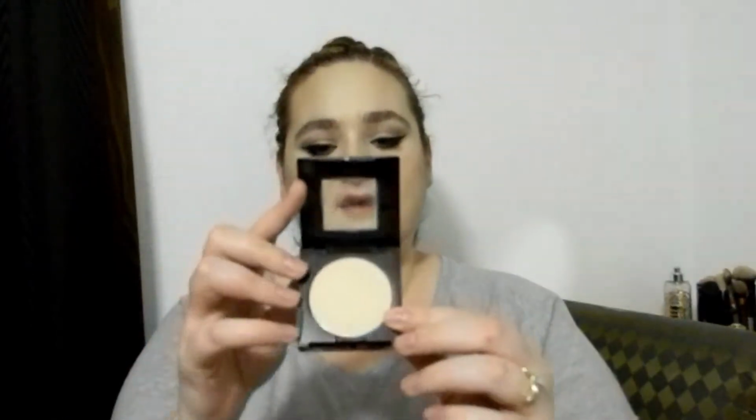So drugstore, my go-to pressed powders are the Maybelline Fit Me in the shade 120 Classic Ivory. This is just a pressed powder that's used for the makeup, and it's very soft. There is a mirror under here, and you do get a little puff for your face. I don't use it. I used it at first to see what it would do, and I just don't use it. It is a very good pressed powder.